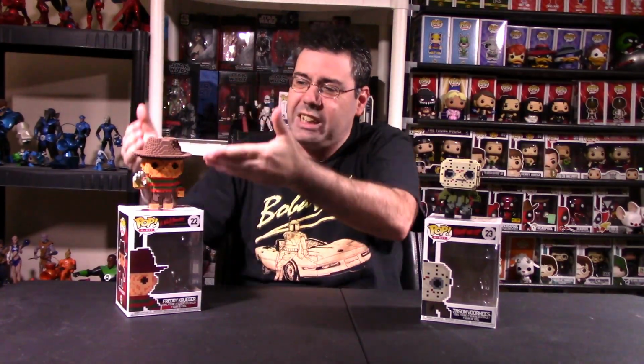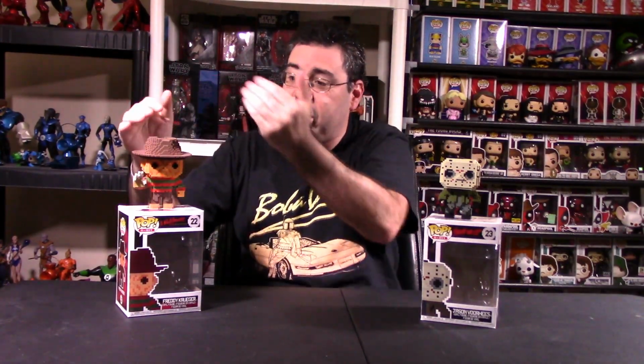There is, again, no articulation. It's all a blocky piece. What you see is what you get. But what you get is something very cool. You get this really really neat design for Freddy Krueger. His traditional hat, as we talked about in the breakdown, his sweater, his clawed glove, and what not to love with Jason with the machete and the hockey mask.